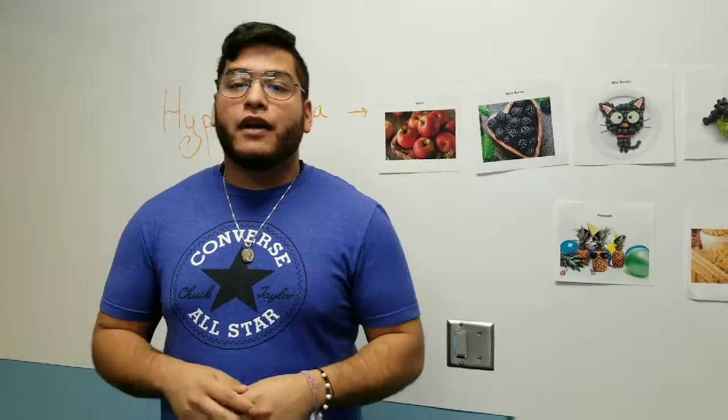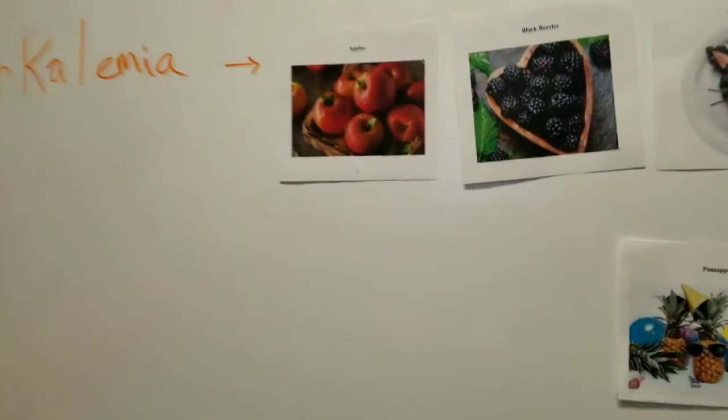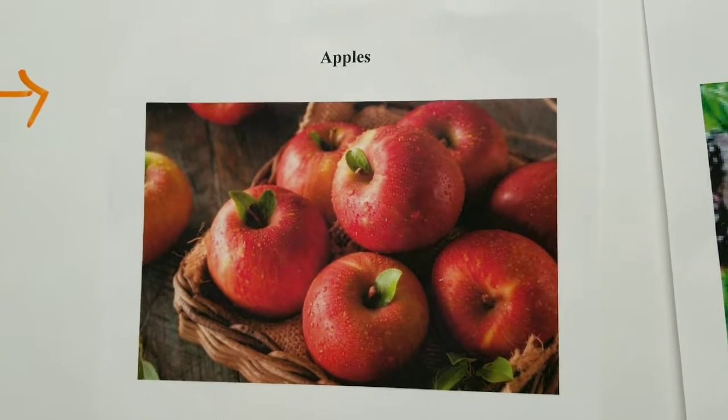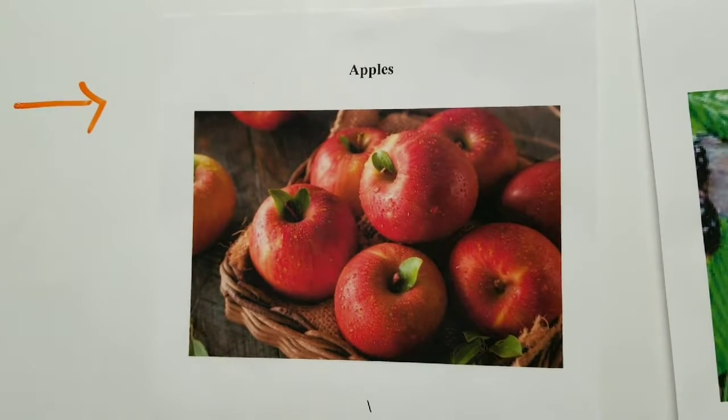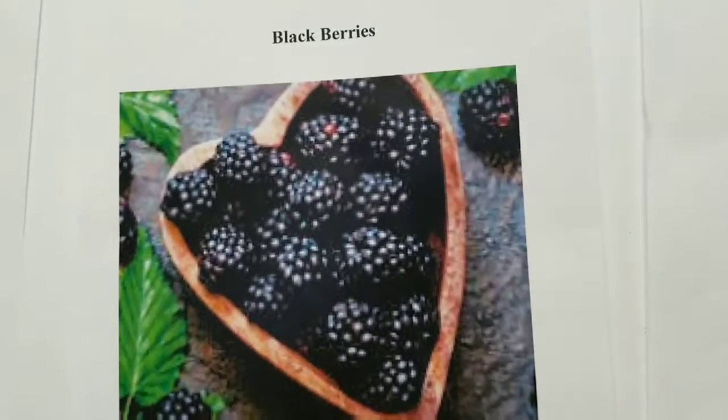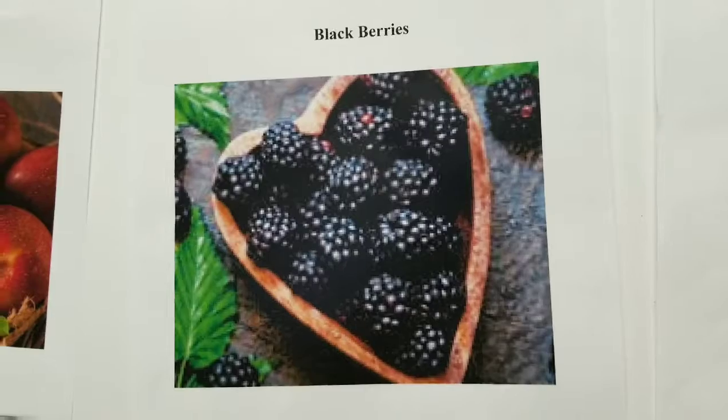For example, I have some right here for you. We have apples. Then you can have all kinds. You can have Granny Smith. You can have the green ones that are sour. You can have normal red ones, sweet, or you can have Fuji apples. We can go on to blackberries, which are good antioxidants for your body. They're really good in shakes.